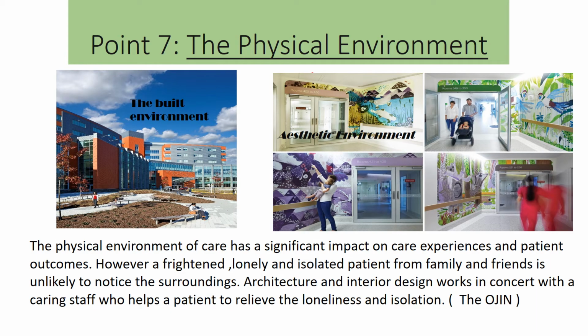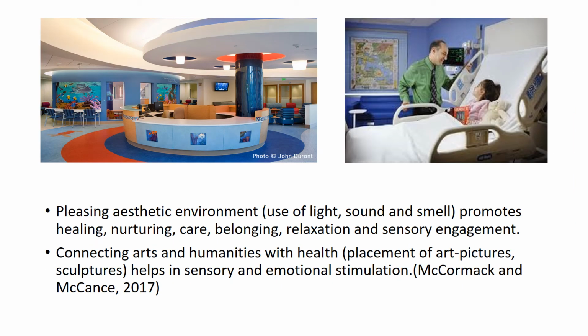The last component of the care environment is the physical environment. The physical environment has a significant impact on care experiences and patient outcomes. However, a lonely and frightened patient is unlikely to notice the surroundings. Architecture and interior design work together with a caring staff who help a patient to relieve the loneliness and isolation. A pleasing aesthetic environment promotes healing, nurturing, relaxation, and sensory engagement. Connecting arts and humanities with health helps in sensory and emotional stimulation.